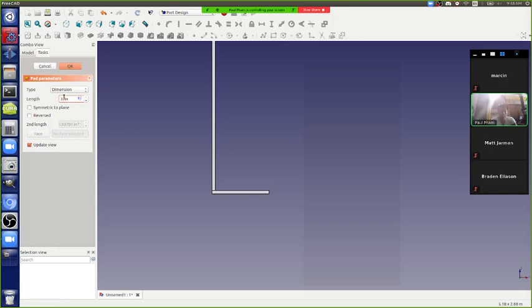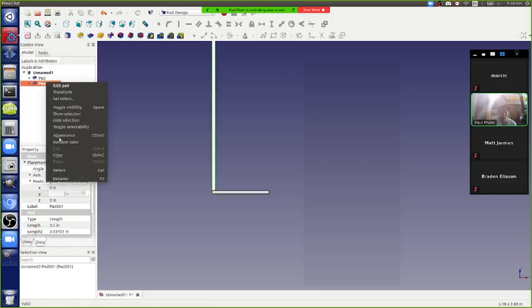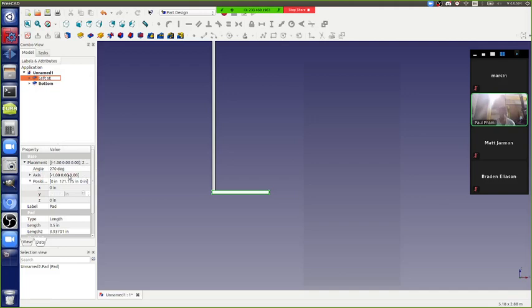So it would be 0.5. Alright. So now we've got that, and here we should name this. This is the bottom plate. In the menu here we should do things like rename, so bottom plate. And it's got the sketches underneath it, and this one is the left stud. Call it left stud, and that's it.